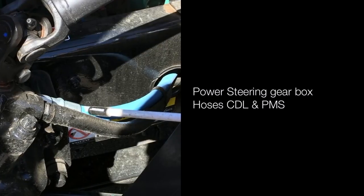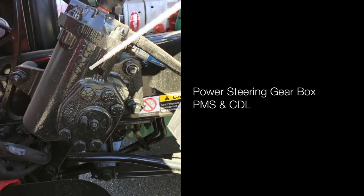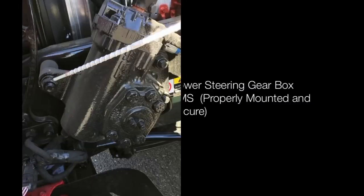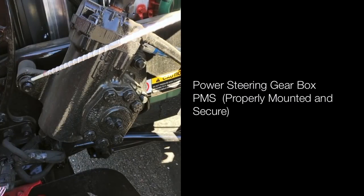Power steering gearbox hoses, not cracked, damaged, or leaking, and properly mounted and secured. Power steering gearbox, properly mounted and secured, not cracked, damaged, or leaking. Power steering gearbox, not cracked, damaged, or missing any bolts. Power steering gearbox, properly mounted and secured.